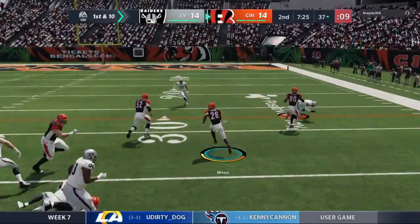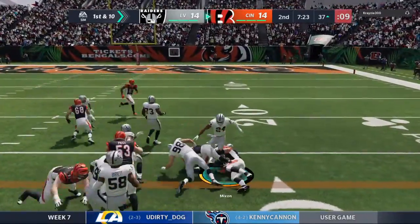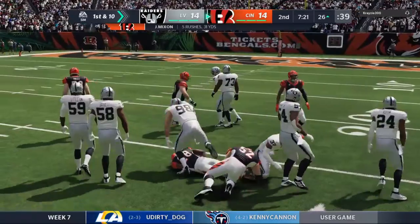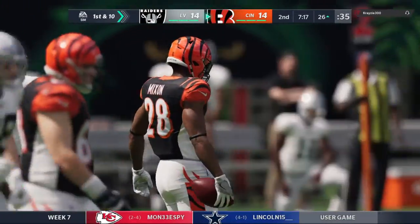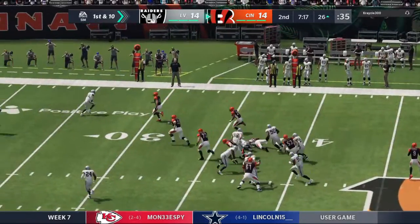Now Joe Mixon. And he works it past the 30, almost to the 25. Another nice gain. That's now 30 yards between those last two plays.